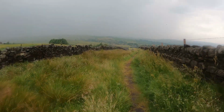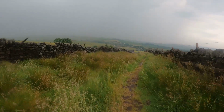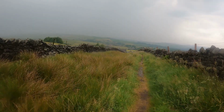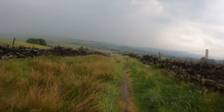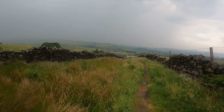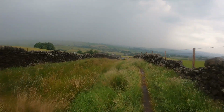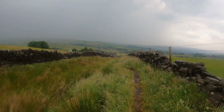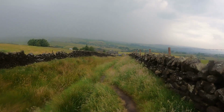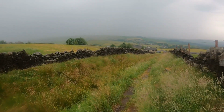So this is us just coming into, I think it's Cloughing, I can't remember now. Brain's frazzled. Anyway, that is pretty much the end of day four. It's been a good day. Hot again from lunchtime.